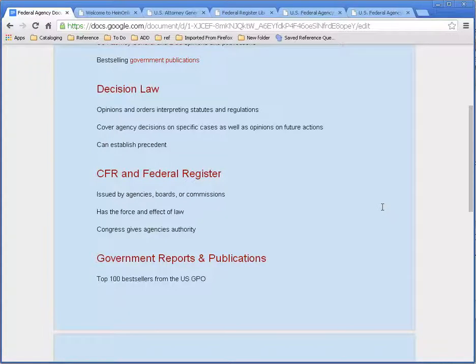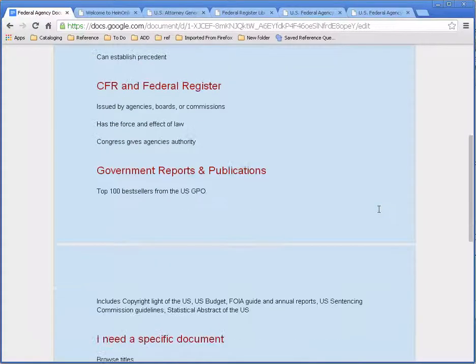Decision law can establish precedent, which is why it can be valuable to research it and look it up depending on your situation. The Code of Federal Regulations and the Federal Register are regulations issued by federal agencies, boards, or commissions. They do have the force and effect of law, and Congress gives the agencies the authority to issue these regulations. A lot of times when people say something like there ought to be a law, sometimes there already is, and it's issued as a regulation instead of findable in the United States Code.